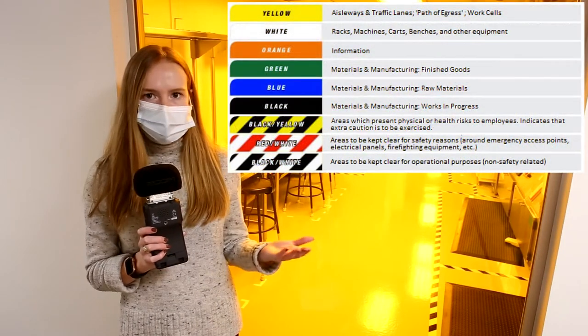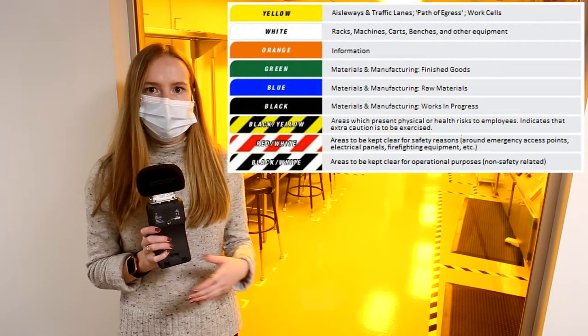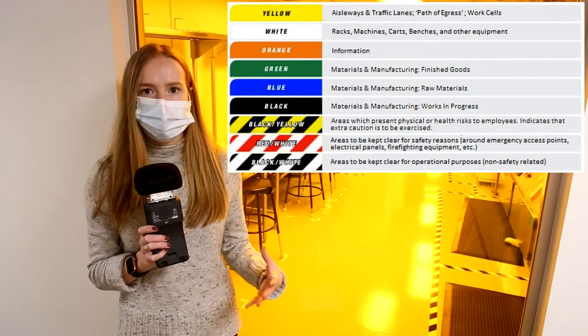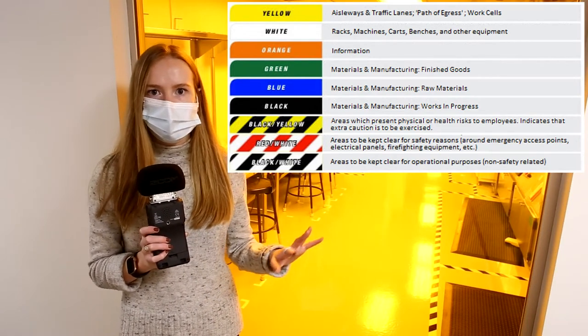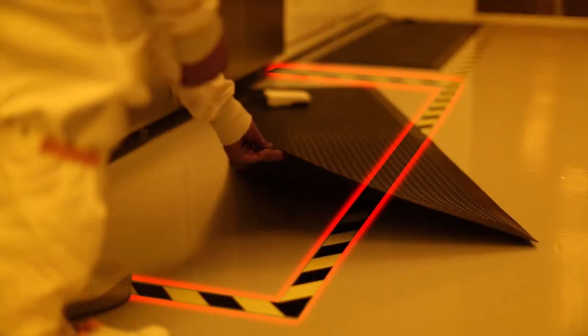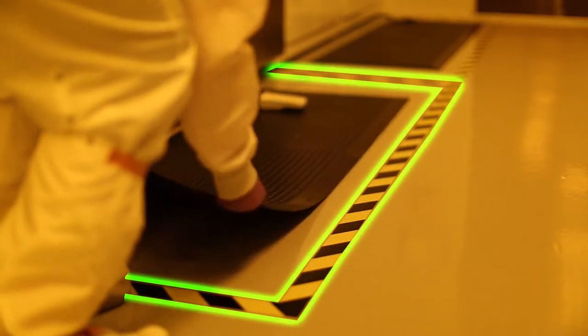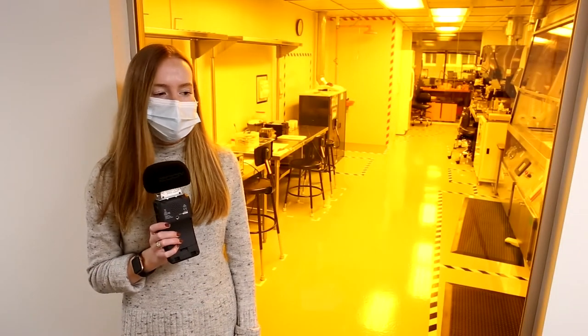So for example, in our clean room, the color orange symbolizes information. The color white symbolizes machinery and equipment. And if you see black and yellow, it means proceed with caution. That area might pose a health risk to personnel. So it's very visually intuitive and based on visual cues, which is cool.